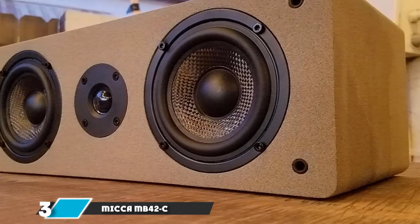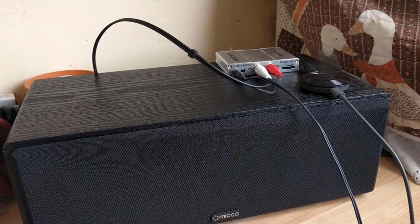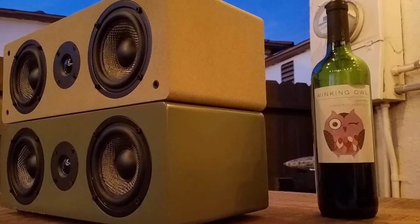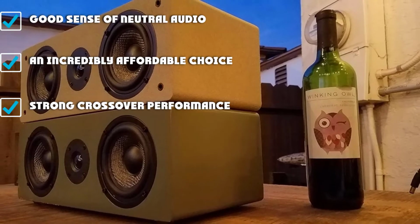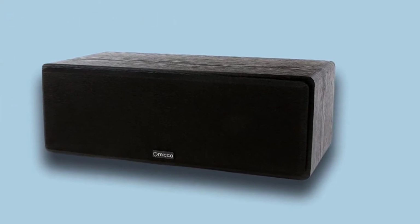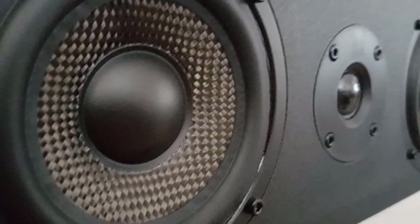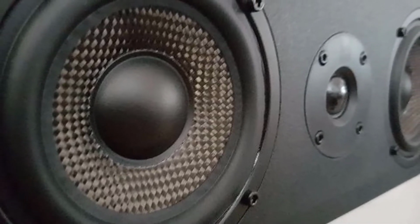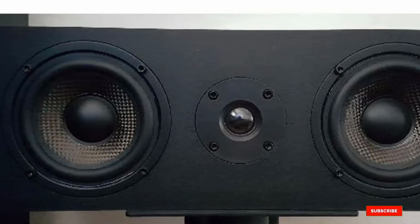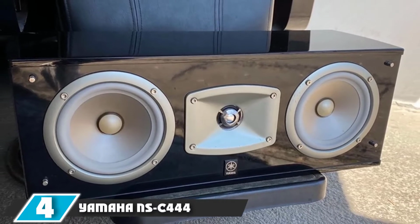The number 3 position is held by the Micca MB42C center channel speaker. It's one of the best options for customers looking to construct a surround sound system on a tight budget, utilizing a carbon fiber woofer and a well-designed silk dome tweeter to produce an excellent crossover that exceeds the price. Its strong imaging and neutral sound can properly anchor other budget models, and its muted and slim design allows it to fit anywhere in your home entertainment system without sticking out like a sore thumb. Next, at number 4, we have the Yamaha NSC444 two-way center channel speaker.